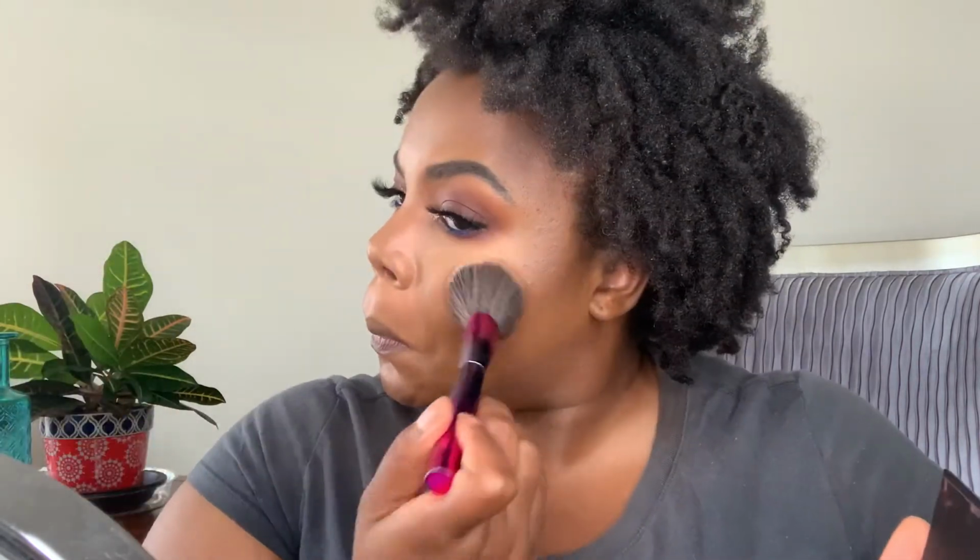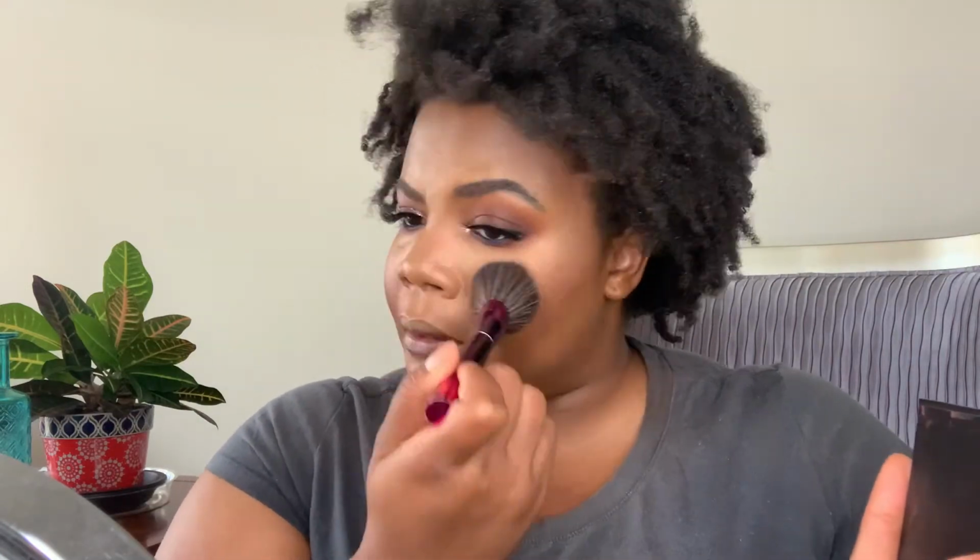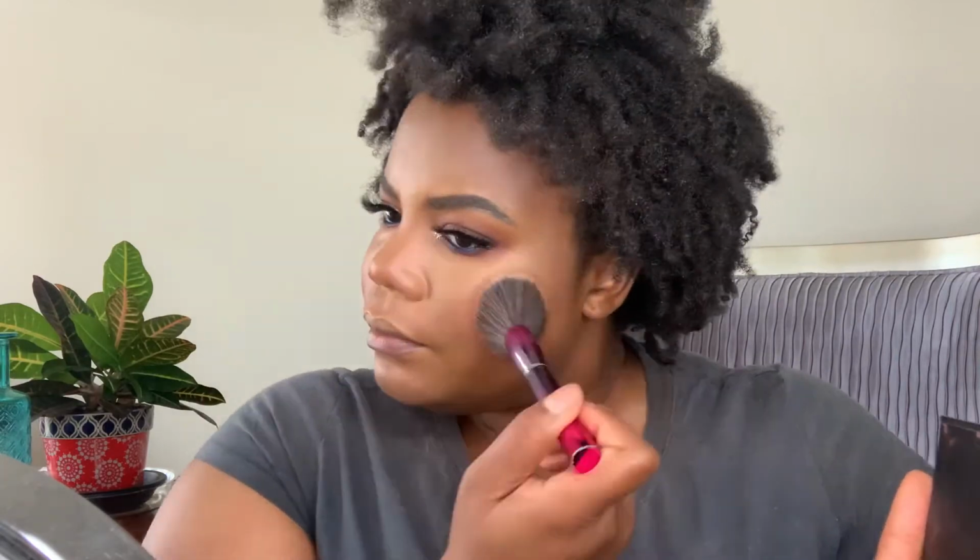I'm going to go into nutmeg. That's going to be my blush. And yes, I'm using my bronzer brush. Ooh. That ended up being pretty. That's really cute. I like that. Ooh, yes. This is cute. I like it.